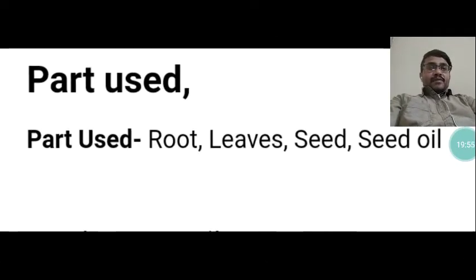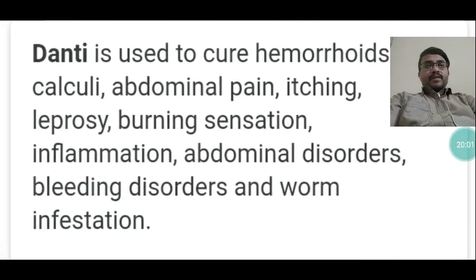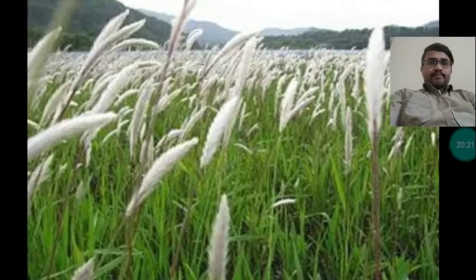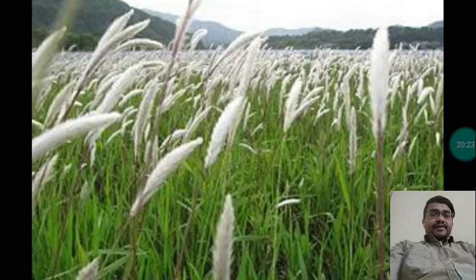Now the parts of the drug Danti include root, leaves, seed and seed oil. Danti is used to cure hemorrhoids. Danti is indicated in calculi. It is also indicated in abdominal pain, itching, leprosy, burning sensation, inflammation, abdominal disorders, bleeding disorders, and also in worm infestation.